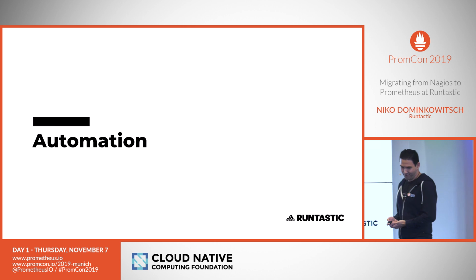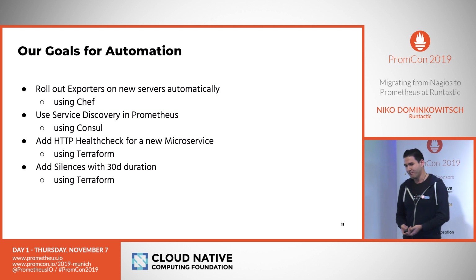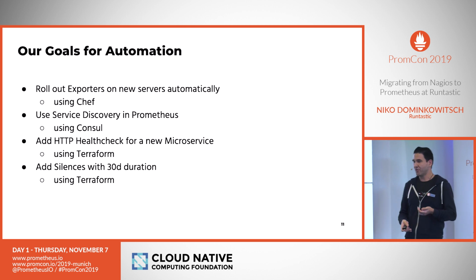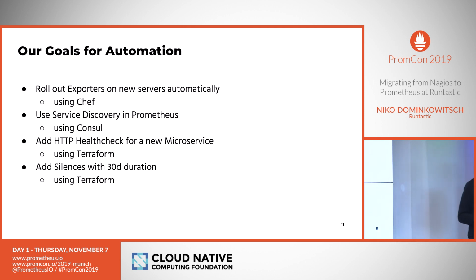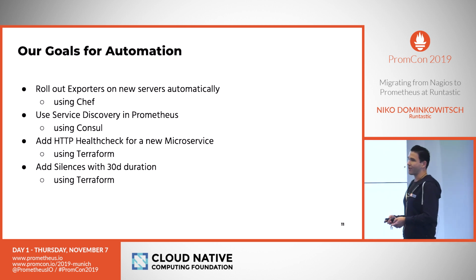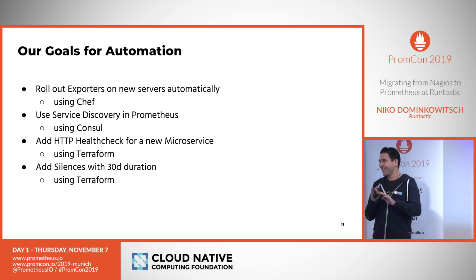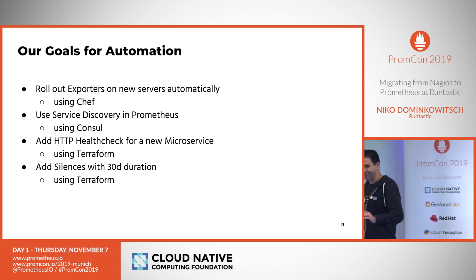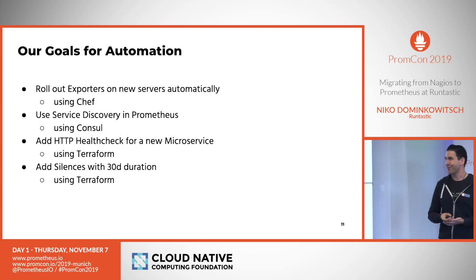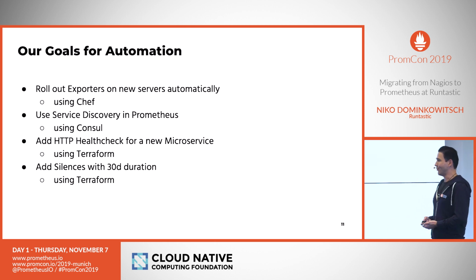Now, speaking about automation, which is a super important topic, we had some goals. Basically, roll out the exporters automatically. We use Chef for preparing the virtual machines and setting all the servers up, so it was useful to use Chef for that. Service discovery: in Nagios, we used Chef client for preparing all the checks and configuration files. And we said, there's no way we set up Prometheus like this with a static list. The Chef client run on our Nagios system took, I think, 30 minutes in total. So we said, this is not a good way to do it.